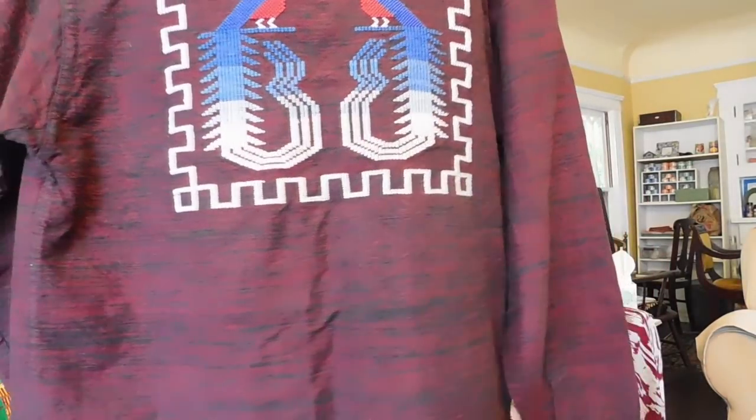So, we have a shirt. Let's say button down the front shirt. It was quite pretty. A lot of this clothing I would wear, except that I think you have to iron it, and I am the world's worst when it comes to procrastinating about ironing.